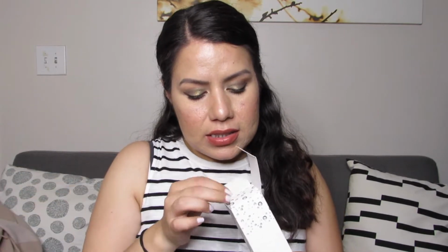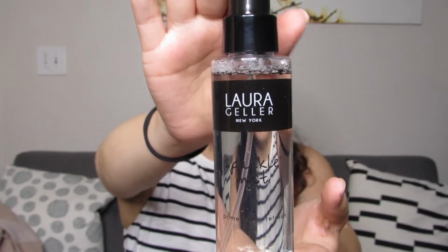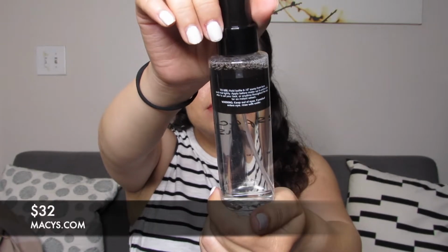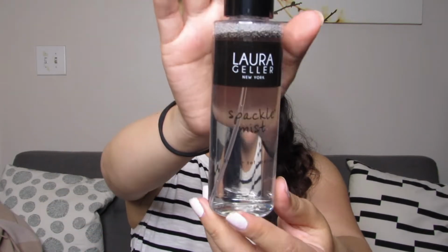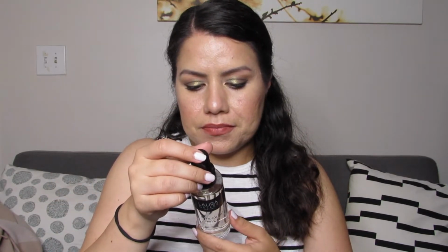I'm going to go ahead and pull this one out first. This is from Laura Geller. It is the Speckle Mist Prime Set Refresh. I actually think I already have one of these. Or actually, no. I do have a Laura Geller setting spray. I want to say it's the same name, but it doesn't look like this. The bottle looks different, but I don't know. I might be wrong, but this is the first item that we have.